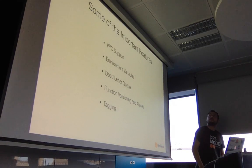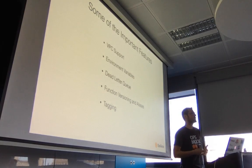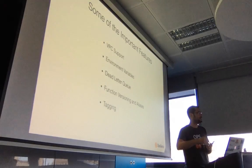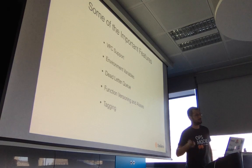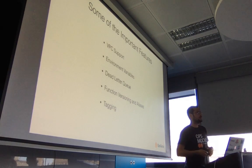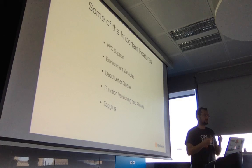Some of the features I want to talk about today are the AWS Lambda features. VPC support: you can run your Lambda functions inside of a VPC to add an additional layer of security, restrict their access to other services, etc. We are also running some of our functions inside of a VPC. I will show them in the use cases. We also have environment variable support, for when you want your function to run differently based on some configuration variables.